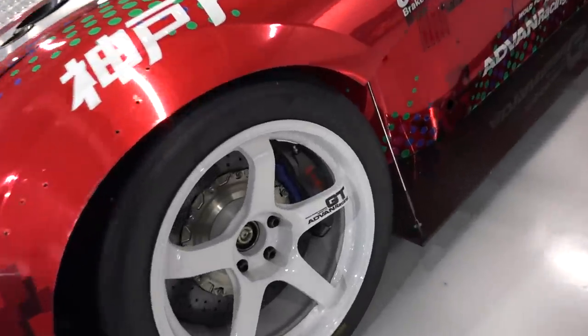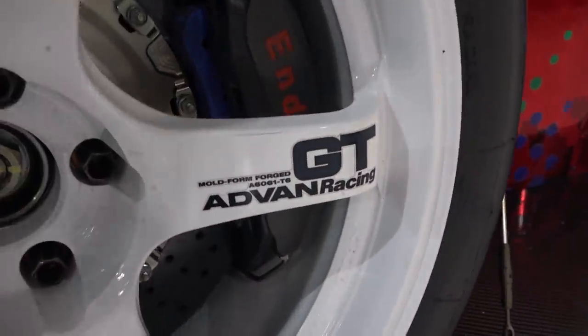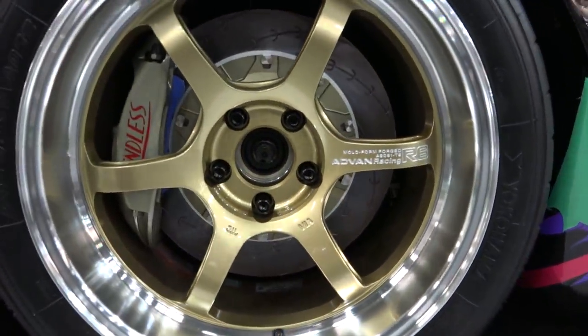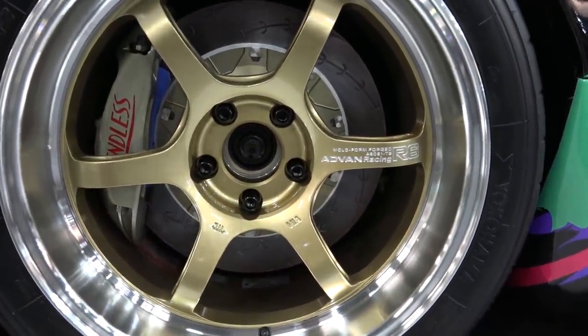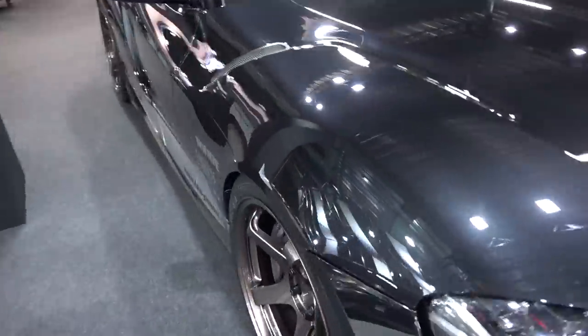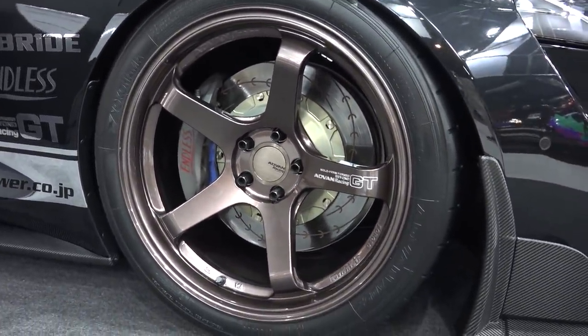Another thing about HKS cars is they all run Yokohama tires and also the Yokohama Advan wheels. If you look at the Yaris, there you go, Endless. The R6s and this Supra over here. Once again, Endless with the Advans.